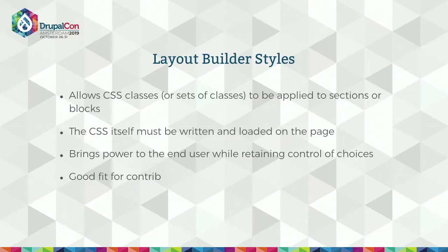Layout Builder Styles is great. It allows you to define specific styles by providing separate CSS classes, and then your front-end designer decides what CSS is actually loaded for those classes. And you can name these styles. I'll show you an example. But the important thing is that the feedback we got about Layout Builder was that it's too powerful. It allows you to do too many things, or gives too much power. As you'll see from the next couple of modules, most of them are about reining in that raw power. And this module, to me, is a good fit for contrib, not necessarily for Core, and you'll see why.